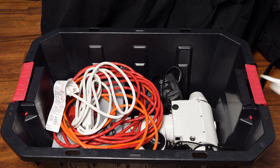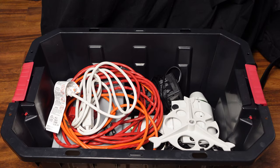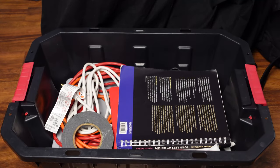Inside the tote, I also have a T-shirt that I use for flats, and I keep any visual observing books and logs that I use just in case I bring my Dob along with me. I can jot some notes down in observing logs.